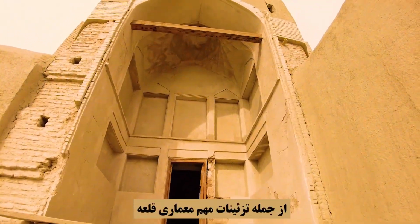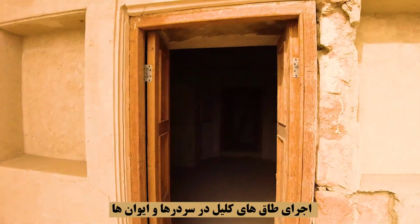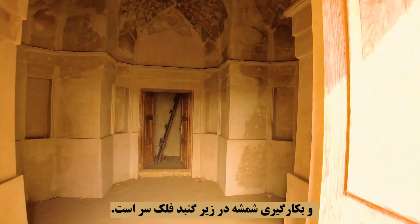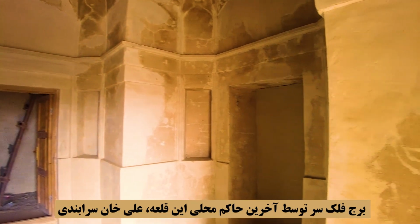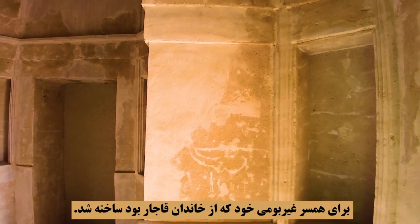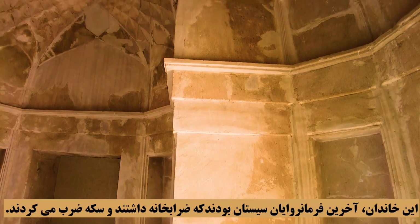Among the important architectural decorations of the castle are the implementation of Kalil arches in the doorways and porches, and the use of ingot stick under the dome of the Falaksar. Falaksar Tower was built by the last local ruler of this castle, Ali Khan Sarabandi, for his non-native wife, who was from the Qajar family. This family was the last rulers of Sistan who had a mint and minted coins.